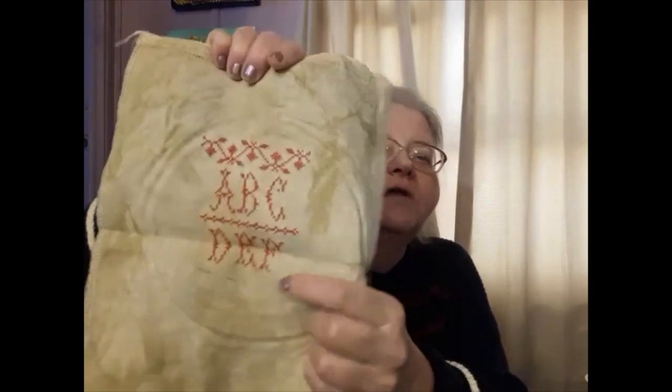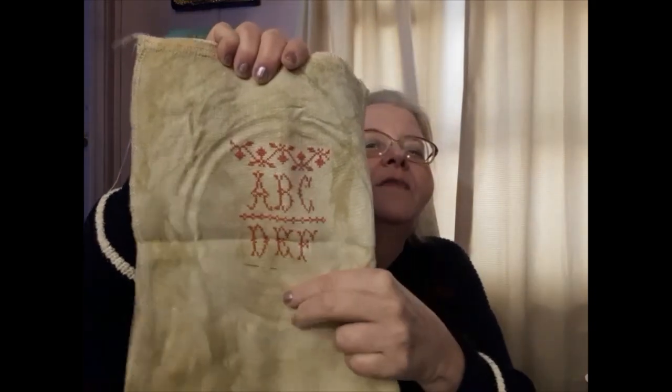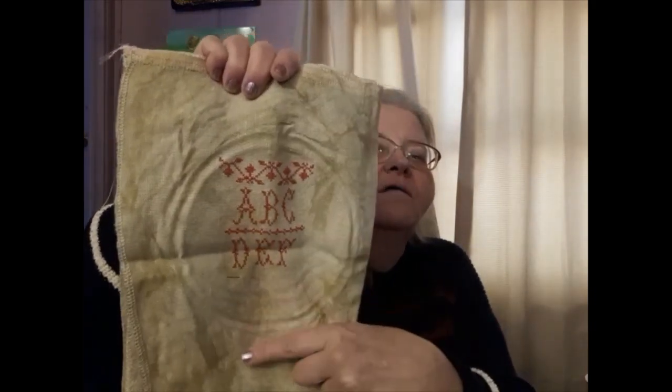I guess that letter's done, and then there's like an urn of flowers right here. I may just do that and make it a long and skinny thing, because I'm not really loving this fabric, and I'm only using a single thread of 325, I believe, DMC.